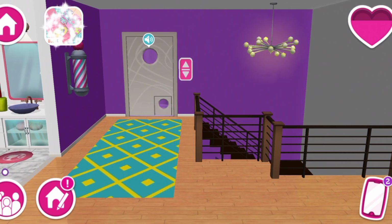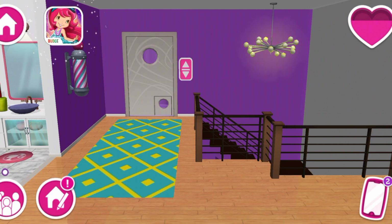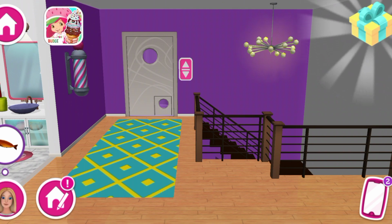The elevator was a great addition to the dream house. We can take the cakes up to the terrace whenever we throw a huge pool party. Hooray! That's just enough hearts for a new gift.